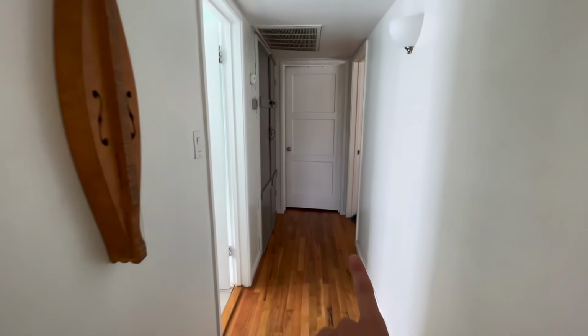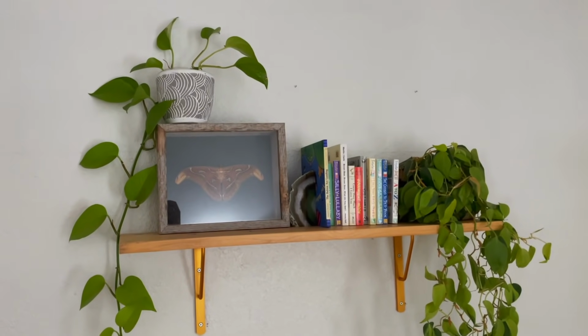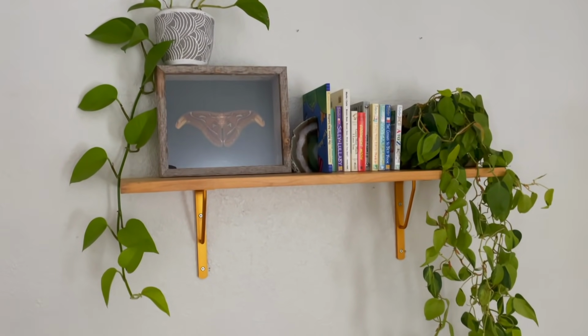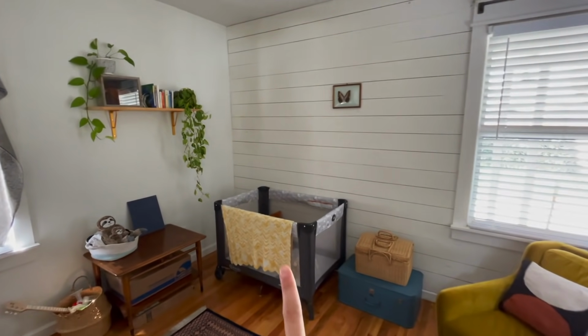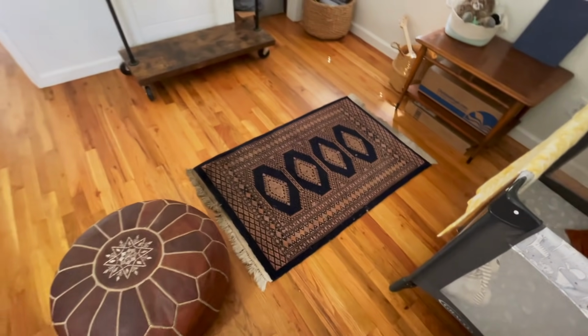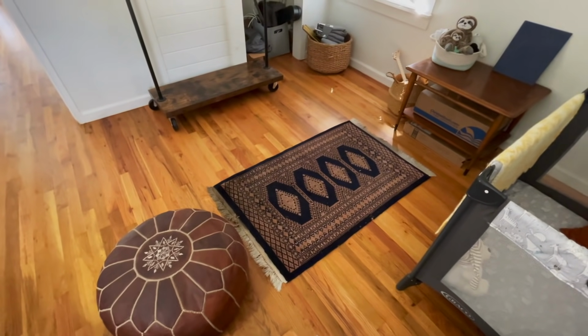Okay, now I'll go ahead and show you Monty's nursery. Go down the hall, his nursery is right in there. This is Monty's room, and it's kind of a catch-all right now for a lot of our stuff. I'm working on getting a crib right now that we're gonna put here. I kind of want to put that big red rug that's in our living room in here. I think it would be really cute.